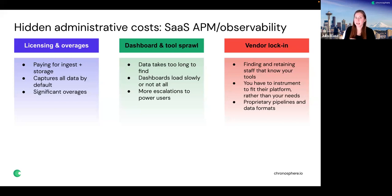And finally, I think this hidden cost, which may not be as hidden depending on what you used before, is vendor lock-in, right? You use third-party tools. They often have custom languages, custom setup, and you need to find staff that know these tools, train your staff on those tools if they don't already know them, and then maybe even instrument your own platform to suit the vendor's needs. So if they're using a specific language or a specific format, you might need to set up all your infrastructure to work with that format.